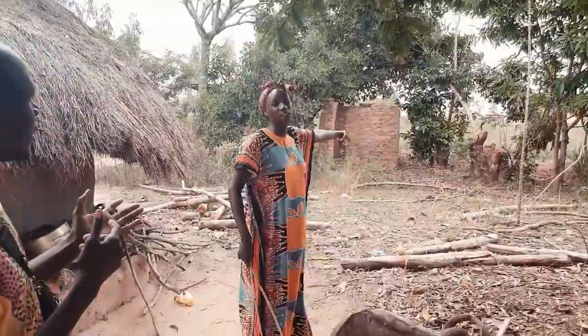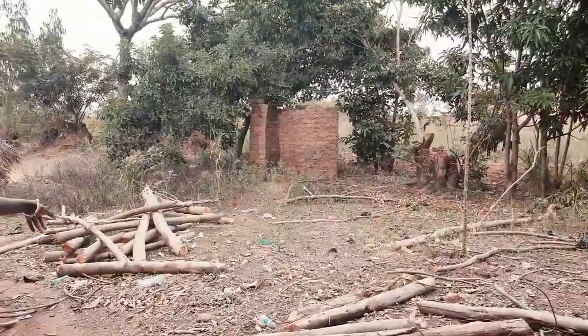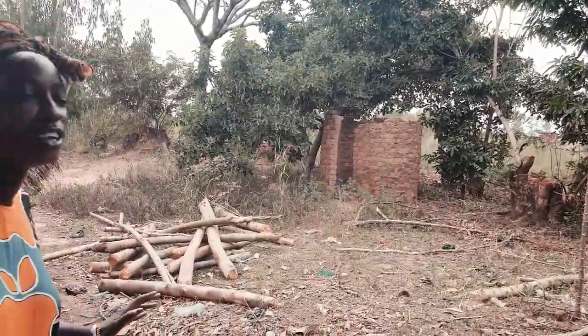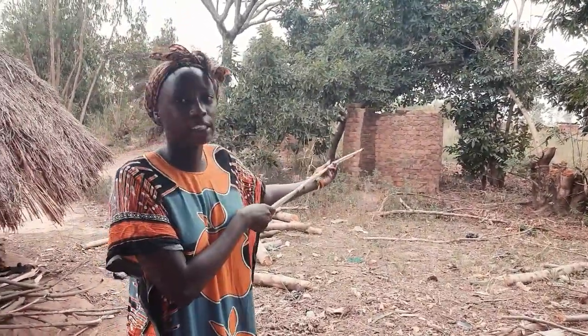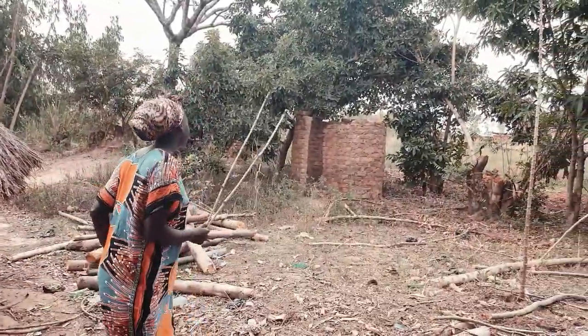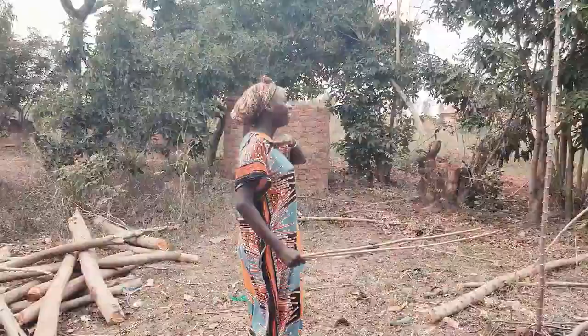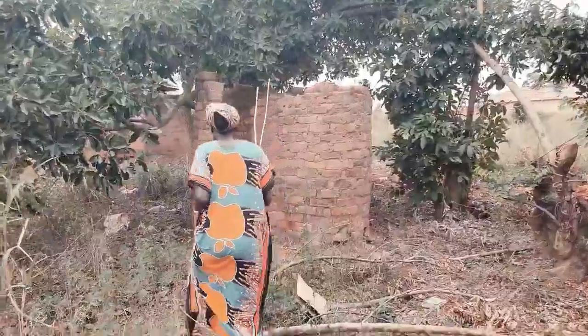So guys, I told you that one is our what? Our shelter. That's where we go and ease ourselves. That is our toilet. This is our bathroom, guys. So if you are very tall, this is how you're going to be bathing. Your head will show. I don't think I'm so tall for this bathroom. But for me, I'm short.